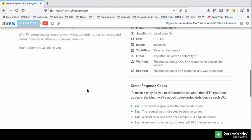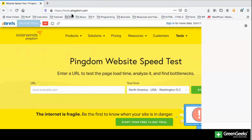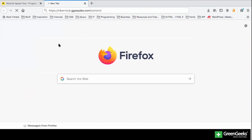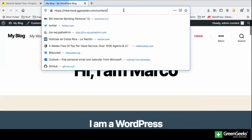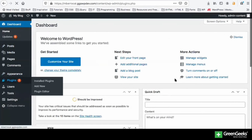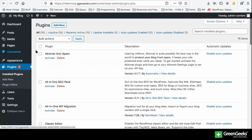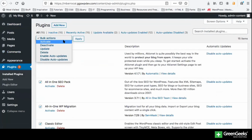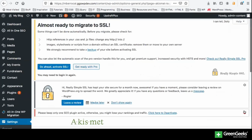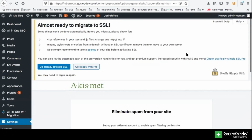I'm going to explain this step by step, but for now, I'm going to use my website. This is the website I've been using a lot. I want to go to WP admin. I'm going to activate all my plugins here. And this is the scenario I had before I started to work with the reporting tool. So this is the most likely scenario that you're going to bump into, right?